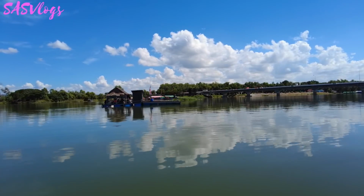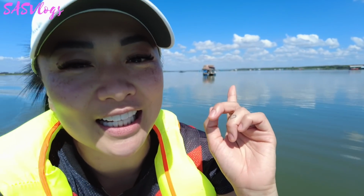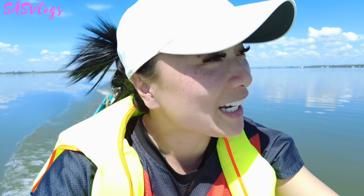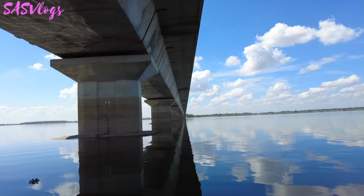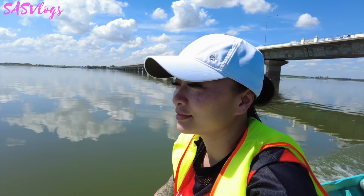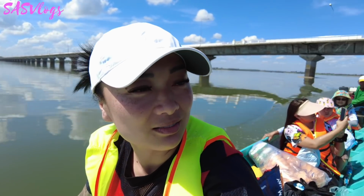Oh, here, it's a boat like this. I'll show you. See, kind of like that one. That's the kind of boat that we're going to be renting, and we're going to go around and see the view and have some nice cold drinks, have some delicious food. This is the bridge I was talking about. So pretty.